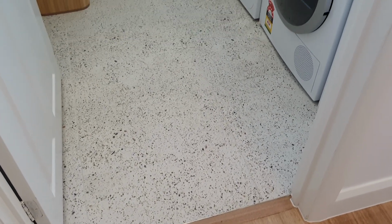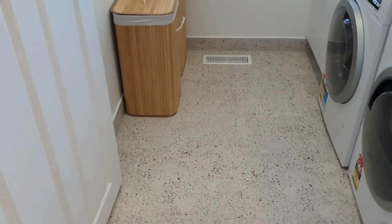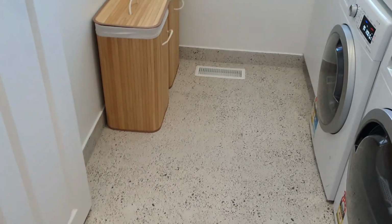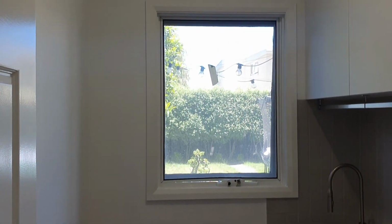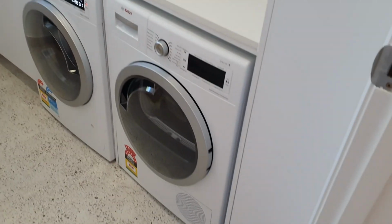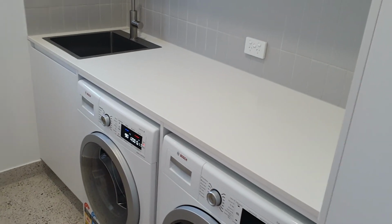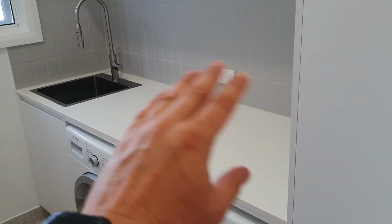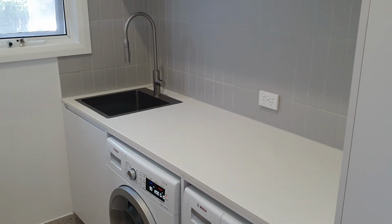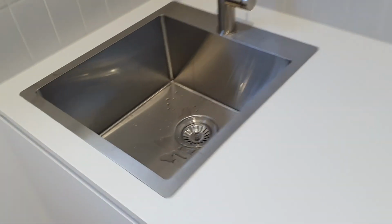So again, it's a terrazzo floor with terrazzo skirting tile around the left and right walls there, or the back wall, and then basically just re-plastered all of these walls, fixing the ceilings. And then on this side, it's a fully built-in laundry, undermount washer and dryer. All the tapware's hidden underneath. Beautiful gooseneck tap with just a stainless sink in here.